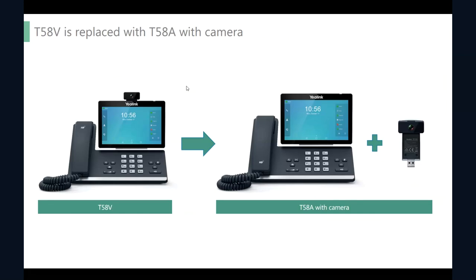The 58V is replaced with the 58A with camera. The 58 was denoted with a V initially because it was going to be the video conferencing phone option in the series. They've decided to move it out of its position as the video conferencing endpoint to become a handset with a camera. Sounds funny, I know, but that distinction makes a difference in terms of how to position it.